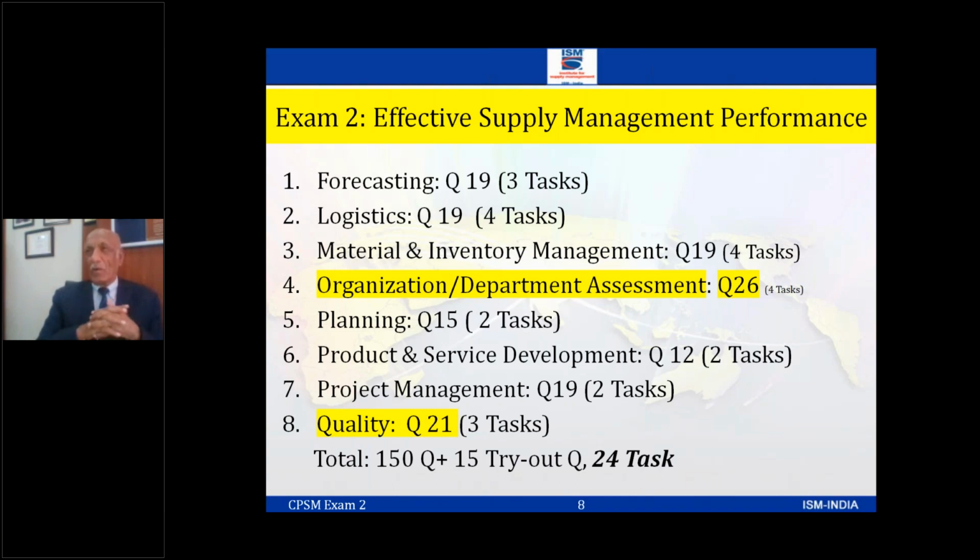But last but not the least is quality. The quality can come, the modality, how you certify your suppliers. If your suppliers are not well certified, the quality could suffer. So if you look at the number of questions each one gets, the major focus goes to 26 questions for organization and department assessment. And the next one is 21 questions for quality. So if you are able to focus a lot on these 2 areas, you get 47 questions, and both are relatively easier compared to many others.